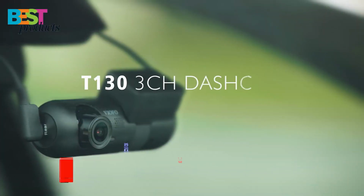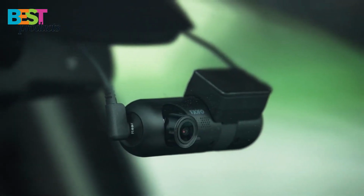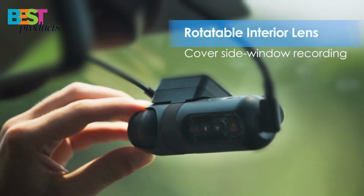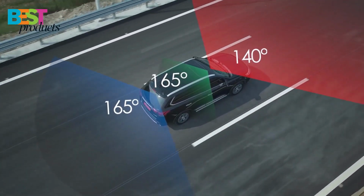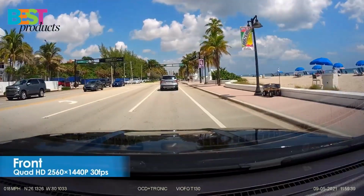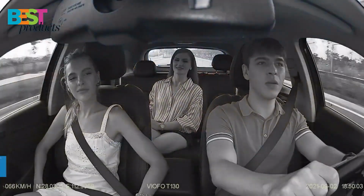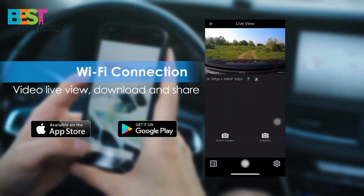Number 2. VIOFO T130 3-channel. The VIOFO T130 dash cam is a great choice for Uber drivers or anyone else who wants all-around protection while driving. The 3 cameras record super high-definition video at 1440p and 30 fps, and the IR night vision and WDR technology ensures that you'll be able to see clearly, even in low-light conditions.